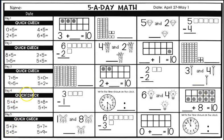All right, day 4, quick checks. 5 plus 4 is equal to, 5 plus 6 is equal to, remember, always put the big number in your head first and count up. 5 plus 8 equals, and 5 plus 1 equals. All right, the next one, we're doing a subtraction again. There's our minus symbol. 3 minus 1 equals, you write it under the line. So you have 3 boxes, and if you take 1 away, there's your answer.